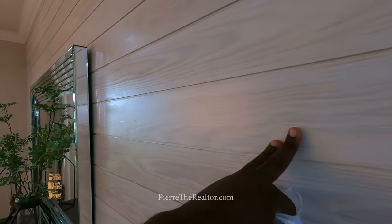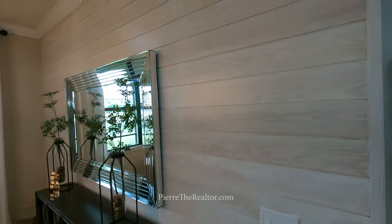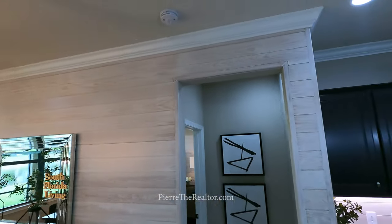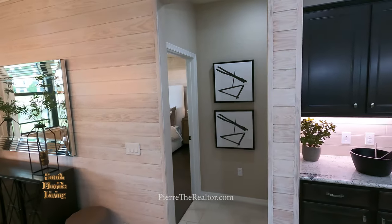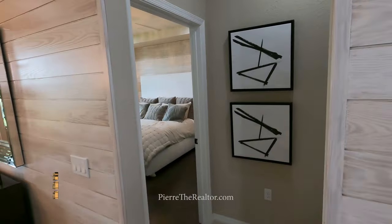I thought this was wood, but this is maybe some laminate, but they're trying to give it a little shiplap vibe. I like it. Crown molding everywhere. All right, let's go into the master bedroom. And let's enter, let's do this. We ain't wasting no time today.